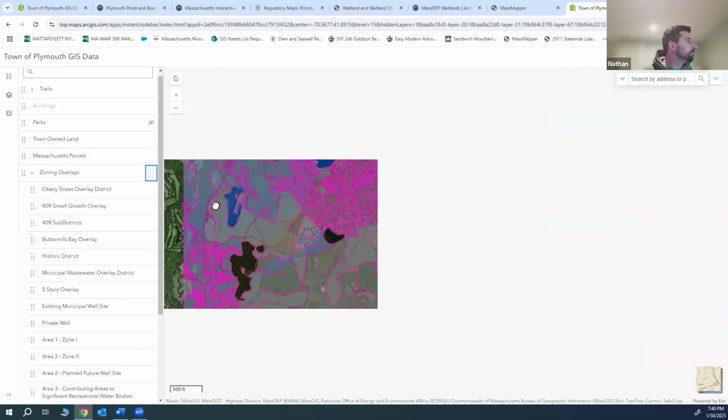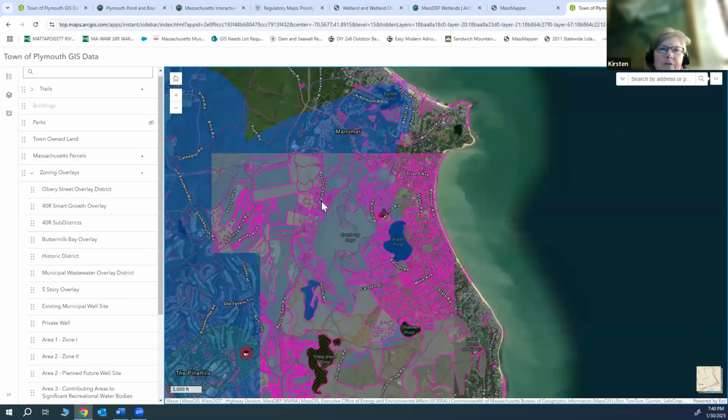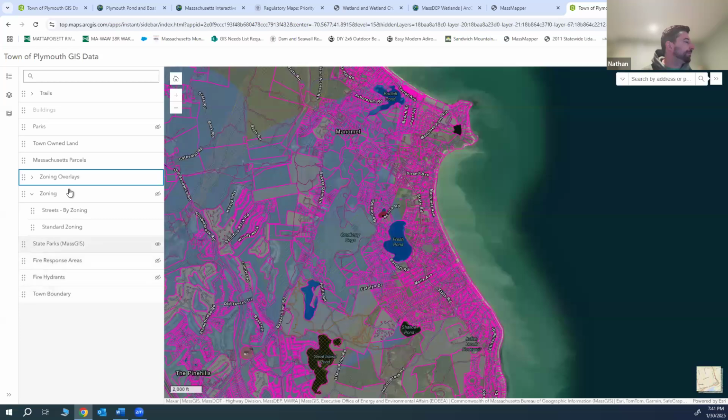Does it show you water that you can go kayaking on, or swim, or non-swimmable, that kind of thing? Yeah, the town does do that. Actually, that's basically all this does. It helps you find parcels, some trails, some parks, and a couple of other things. But like I said, pretty limited. One thing that's nice is you can share a link real quick.